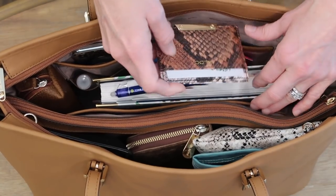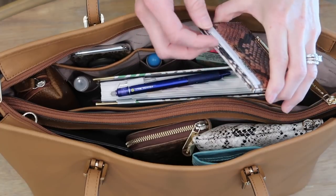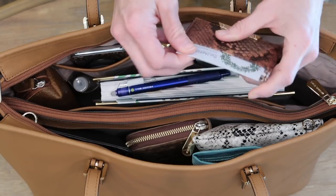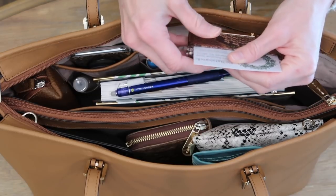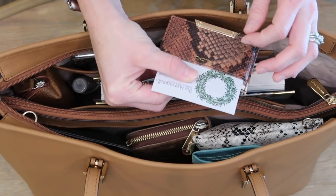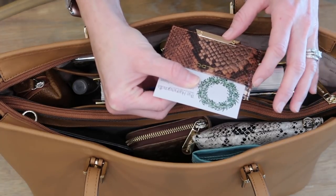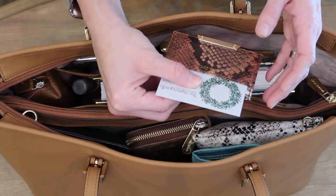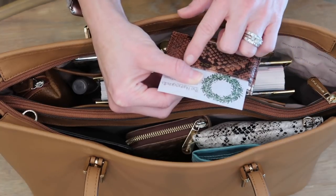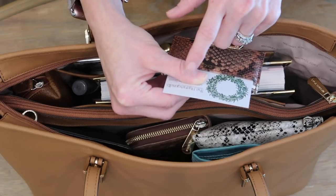Then in this compartment, I just have a little card holder. So what I do is I make family business cards. I just make a normal business card on PicMonkey, and then I link it over to VistaPrint, and I just print it out. So what I have here is just our family name, and then everybody's name down below.